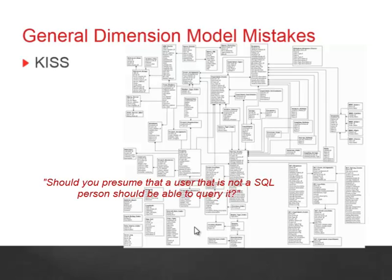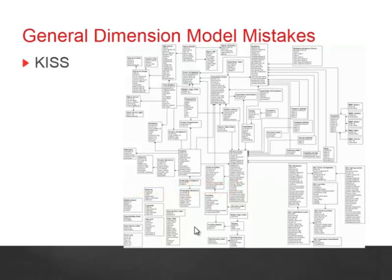You still presume that a user who is not a SQL person should be able to query it? Yes. A user should be able to, a reasonably competent user. Now, maybe the guy who shovels the walk can't just grab a computer and start. But if they've got a reasonable knowledge of Excel, this is why I put primary and foreign keys in there. When you pull it out into Excel, it goes, oh, right, I know how to join this.